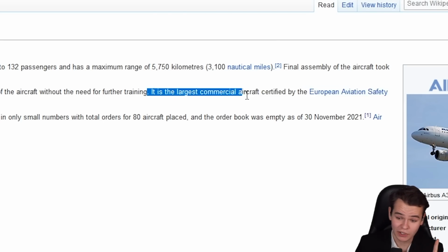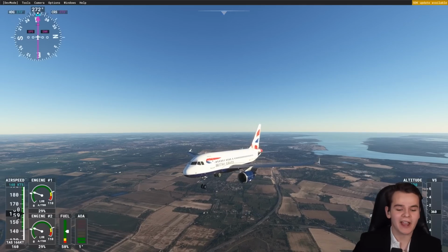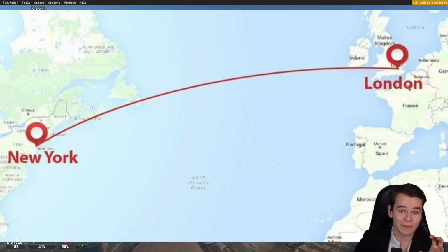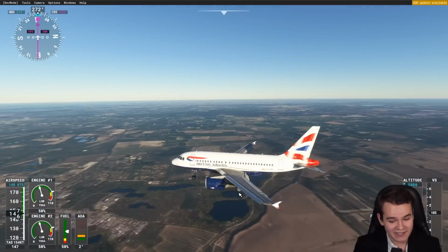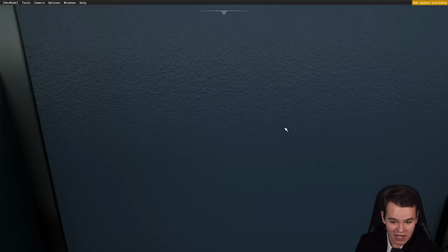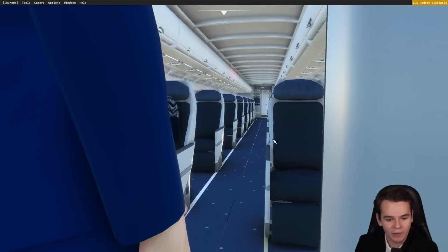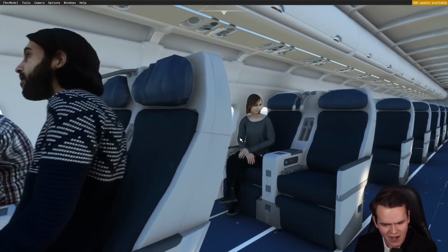It is the largest commercial aircraft certified for steep approach operations. Yes. This is why British Airways used this plane to fly between London City and New York across the Atlantic in an A318. And that was in a full business class configuration. Let's see if we have that here in the cabin as well. Yes, there it is. Full business class configuration with proper NPCs on board.